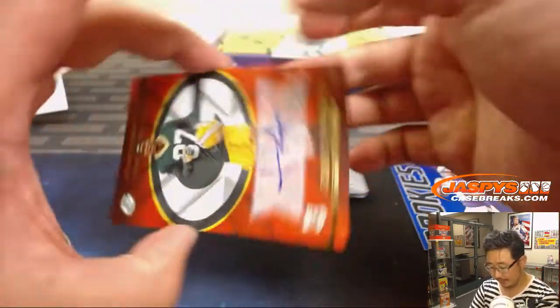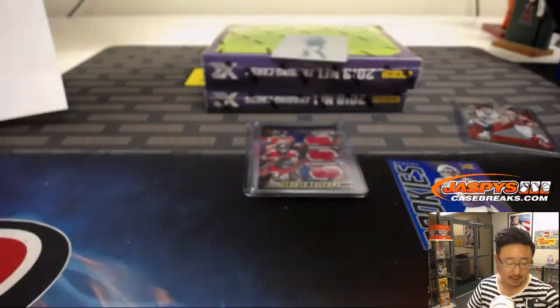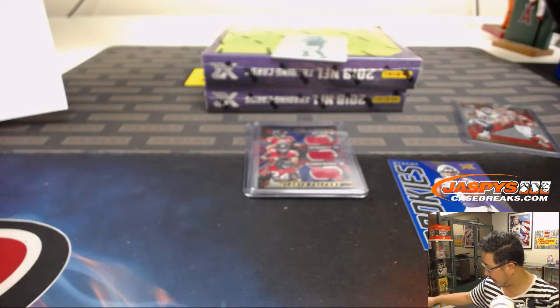The autograph is Joshua Jackson. 32 out of 49. Josh Jackson going to Jeremy Scott and the Packers. Go Pack, go.